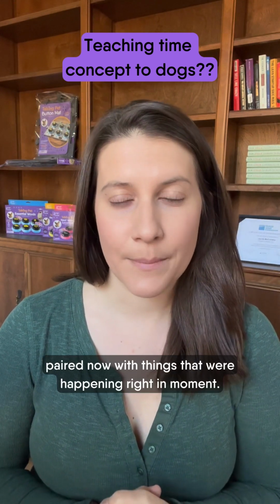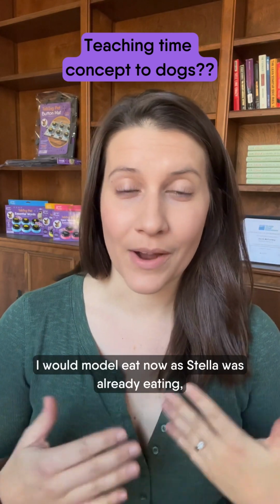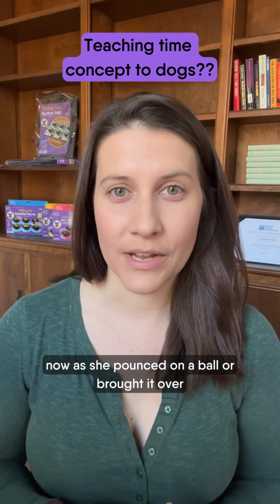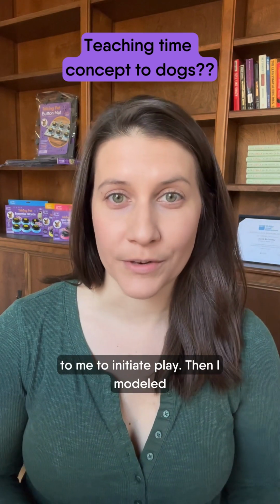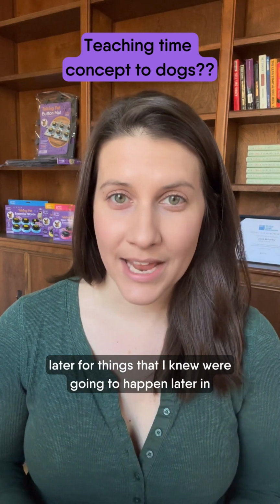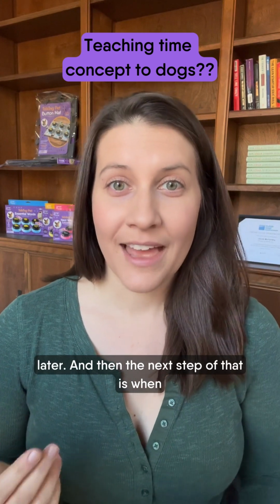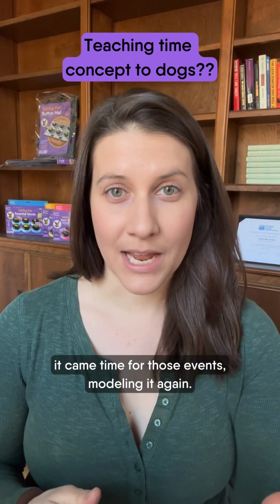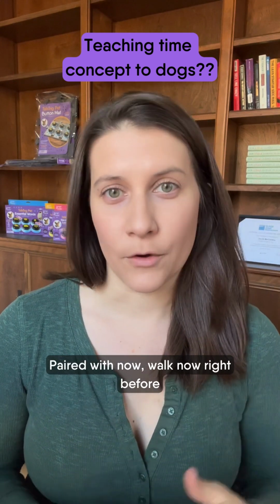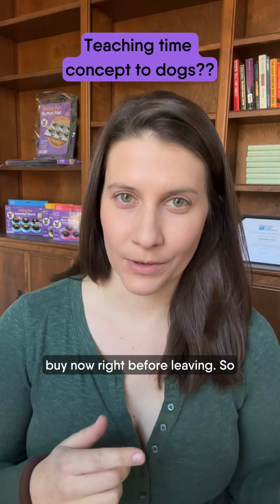So to teach this, I paired now with things that were happening right in the moment. I would model eat now as Stella was already eating, water now as I was filling up her water dish, play now as she pounced on a ball or brought it over to me to initiate play. Then I modeled later for things that I knew were going to happen later in the day. Walk later, buy later, park later. And then the next step of that is when it came time for those events, modeling it again paired with now. Walk now right before the walk, park now right before going to the park, buy now right before leaving.